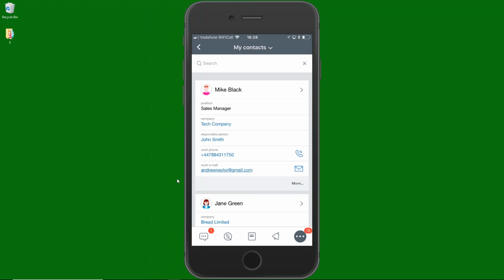So I can make outgoing calls to contacts. I can receive incoming calls from the office when a call comes in. I can have a call routed to the mobile app. When I receive an incoming call on the mobile app, that routing from the office to the mobile is again free because it's over the internet. It's not a separate call.